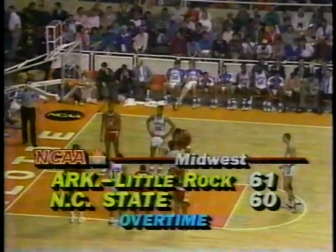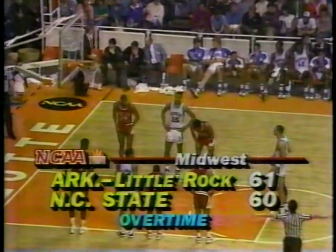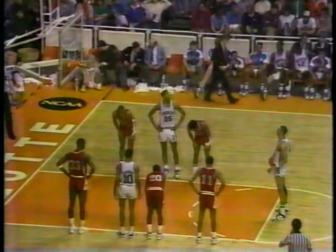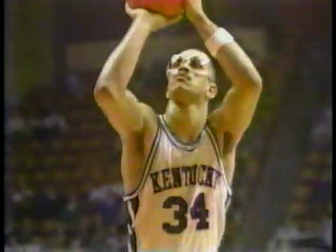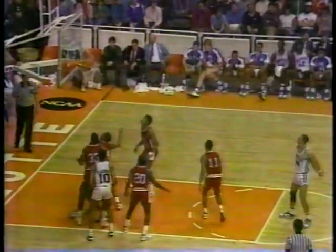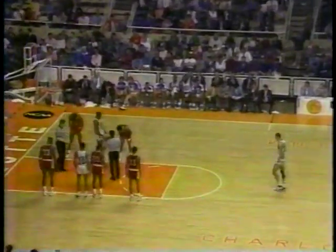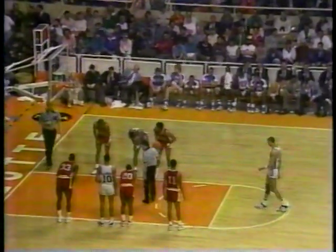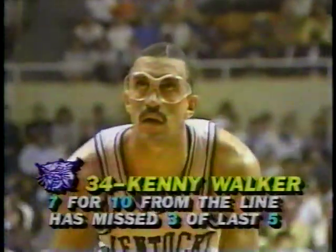Arkansas Little Rock in overtime, leading North Carolina State 61-60. And North Carolina State knows something about magic that comes in a bottle when they had their championship run in this tournament. Walker's free throw is good. He'll get another. Kenny Walker, truly an All-American, a brilliant player, 7 out of 10 from the free throw line, has 29 points today. And didn't force anything.